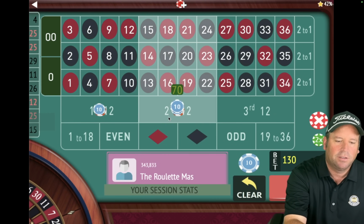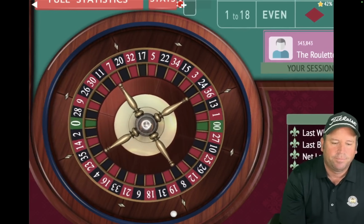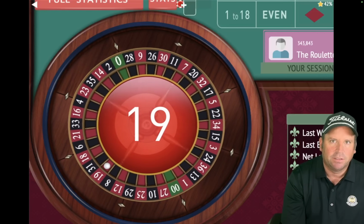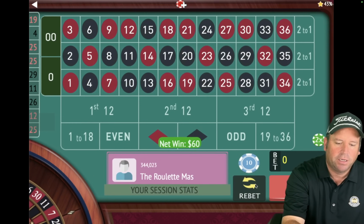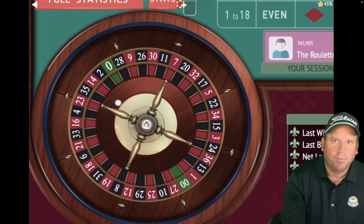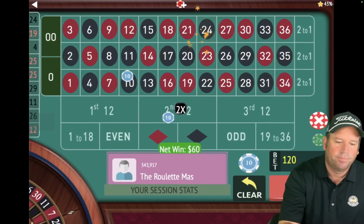And let's see if our luck will start changing here. And let's spin and see what we get. Okay, we got the win, so that's good. You can see, though, we're only up $30 temporarily. We're going to stay at the 60 each because we won, but we have not reached our profit goal. So there's another win.